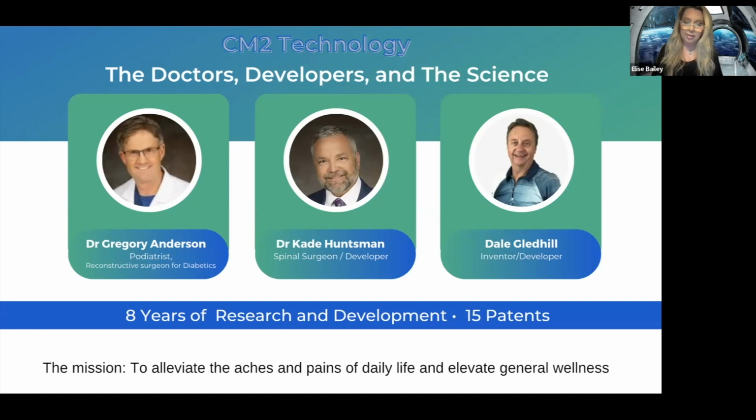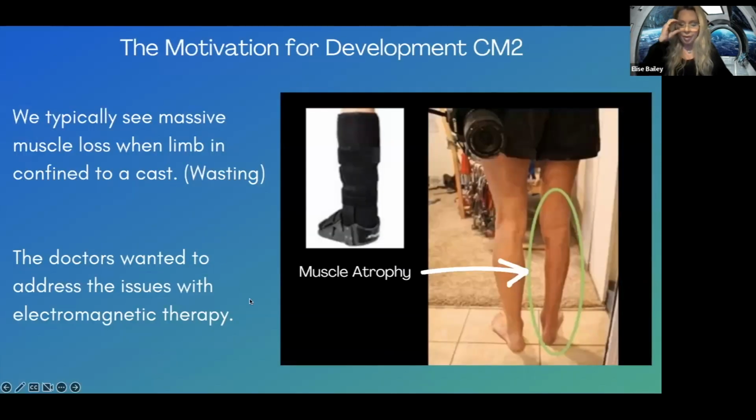The doctors went to him and said, look, we really have some brilliant stuff going on with some technology that we want to develop and take to a wider audience. Their mission was basically to alleviate the aches and pains of daily life and elevate general wellness in the mass public. They were looking at PEMF, and what motivated them is that when they put a person in a cast, or have a person who is not really mobile, they see massive degeneration.